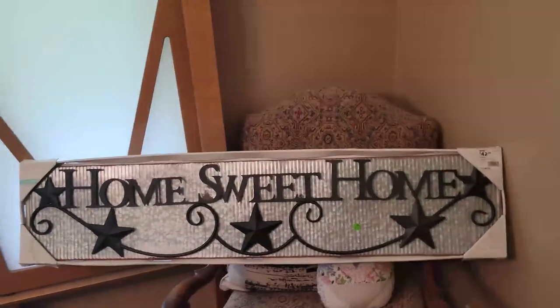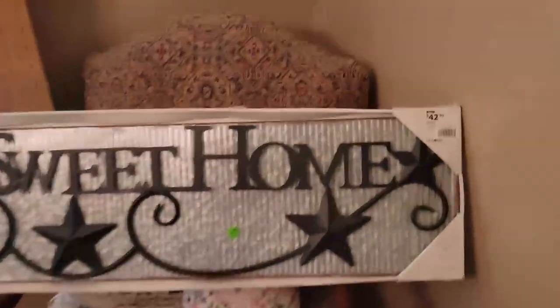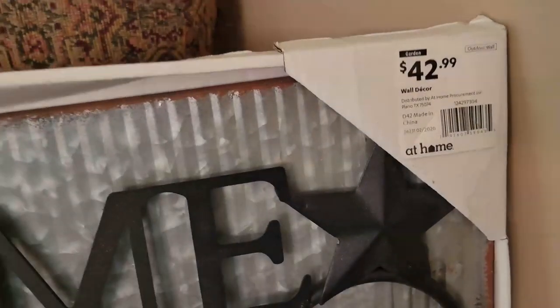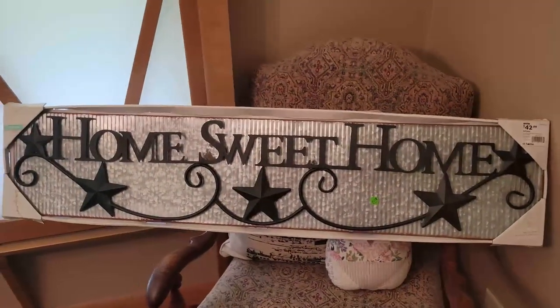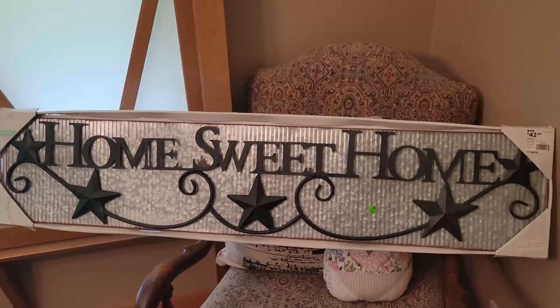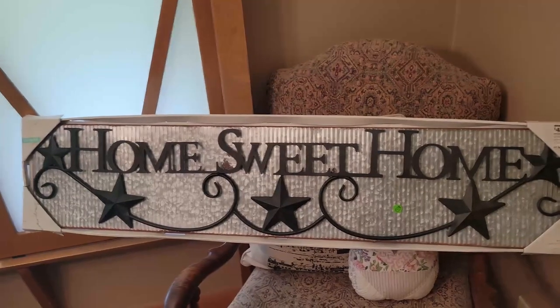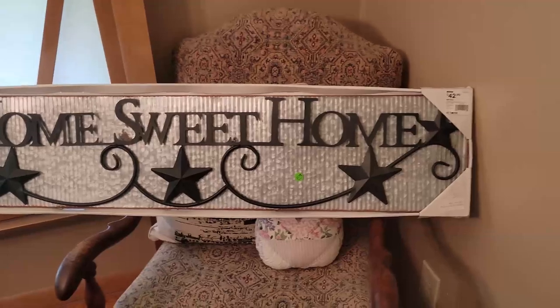This was a very big shock. It's still in the package, still new. The original price on this is $42.99. At Home was the original place they purchased it. At this garage sale, I went in and was just looking around, and the lady was talking to one of the other ladies, and she's like, yeah, almost all the stuff is gone. We had a ton of people come really early. And I was thinking, why is this still there?